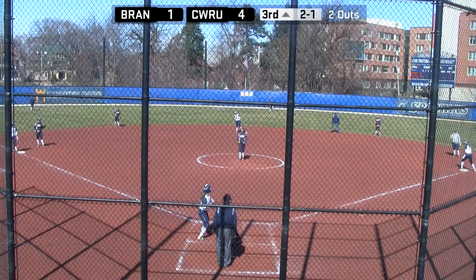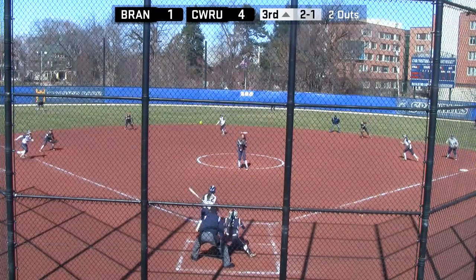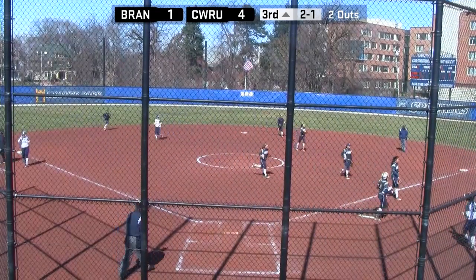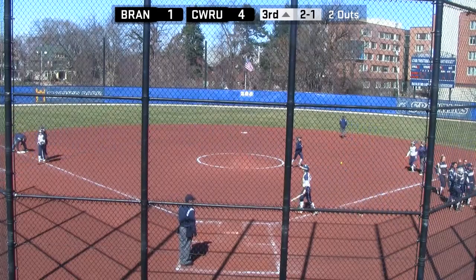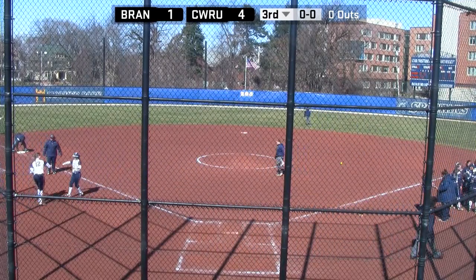Place to put the runner here. And so we'll see how aggressive Safuni gets, knowing that Branham has to throw a good pitch here. She does. Swung on, ground towards third. Miller has it. Throw to first in time to get the out. And that ends the inning. The threat averted in the third. Brandeis leaves the bases loaded. Bottom of the third inning coming up, Case Western Reserve leads 4-1. We'll return in just a minute.